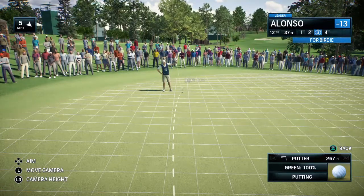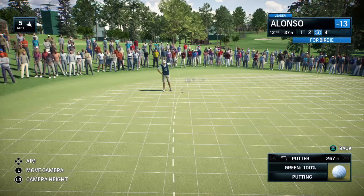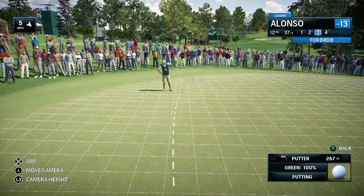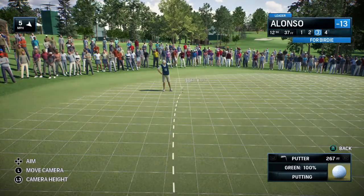So it's 1 foot. So we got 12. That's, what would that be? 51.